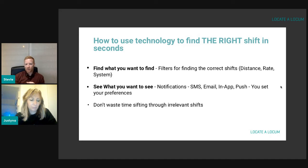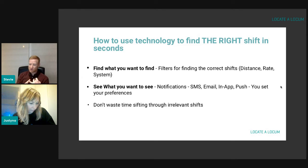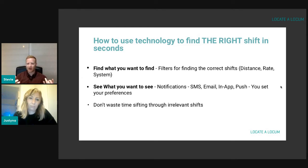So firstly, whenever you're finding shifts, our platform allows you to filter shifts. So it allows you to filter by distance. So you could say, I only really want to work within 10 miles of my house, so you filter by distance of a postcode. You can sort by rate. You can filter by systems that you're familiar with. You can even filter by the organizations you want to work through. So that helps you find what you want quickly.